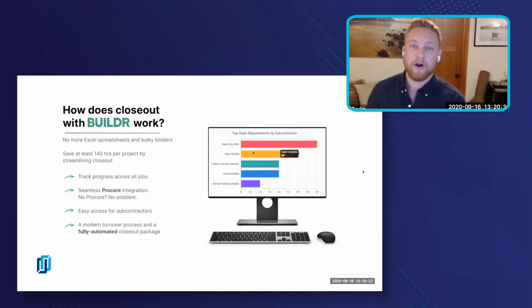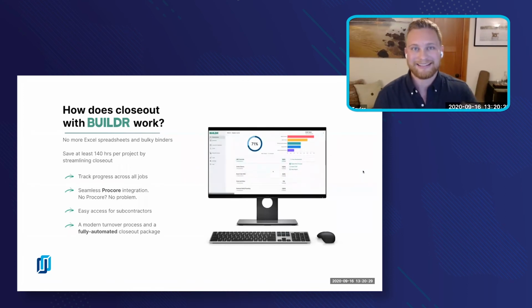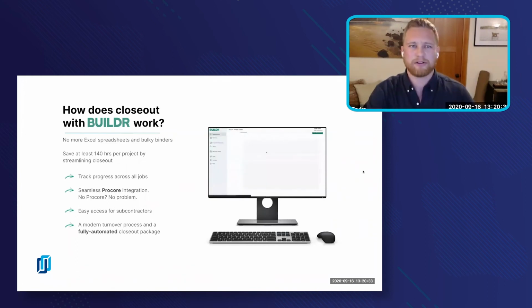And then they also have their own web app to search all the closeout documents. So they can save it to their server, those folders and files. They can access it with the mobile app and with the web app. So that's what Buildr does.